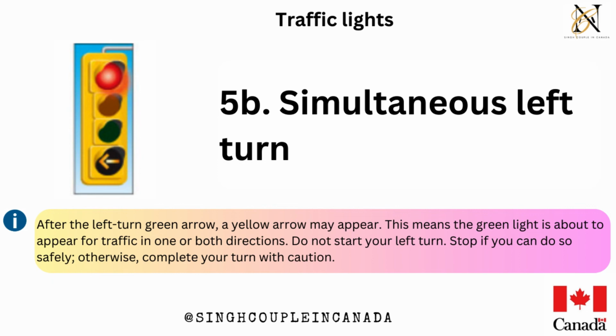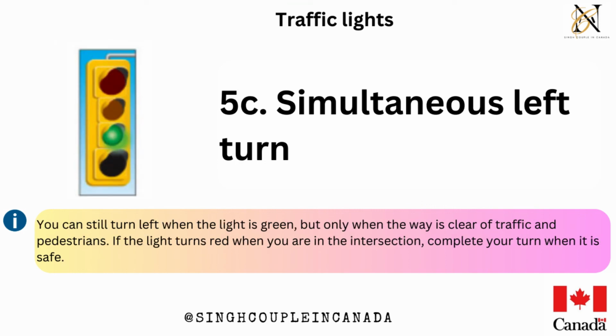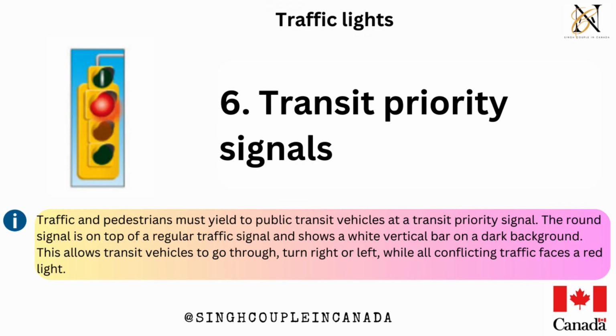After the left turn green arrow, a yellow arrow may appear. This means the green light is about to appear for traffic in one or both directions. Do not start your left turn. Stop if you can do so safely, otherwise, complete your turn with caution. You can still turn left when the light is green, but only when the way is clear of traffic and pedestrians. If the light turns red when you are in the intersection, complete your turn when it is safe.